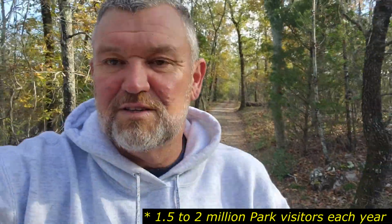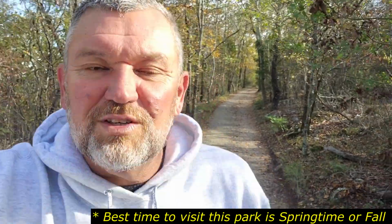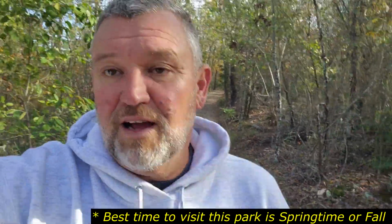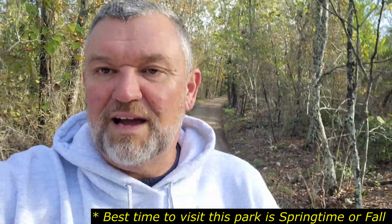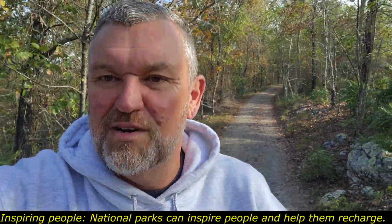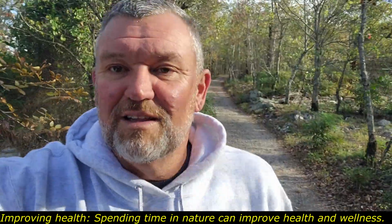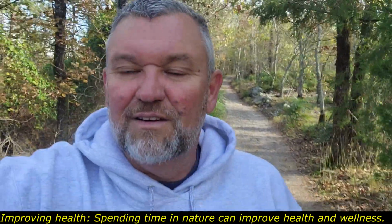this park only gets 1.5 million visitors per year, but a very different park. And when you're hiking, it gives you a lot of time to think about your life, and reflect back on things that you've done in your lifetime, and it's a really nice and peaceful time to reflect on those things and appreciate the things that you have in life and the people in your life, your family and friends.